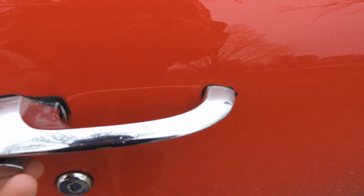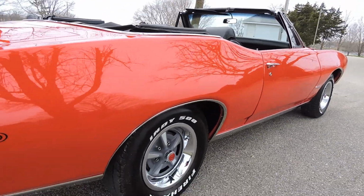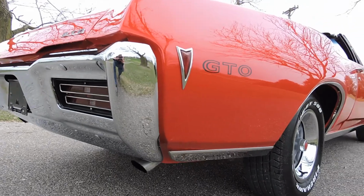The restorer chose not to replace the door handles. They look good until you get right on top of them. They do have a couple little scuffs in them. When we got the car, it had its original back bumper. We did replace the back bumper, put a brand new one on it.